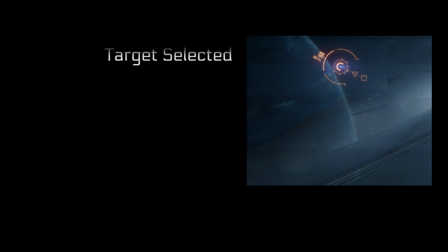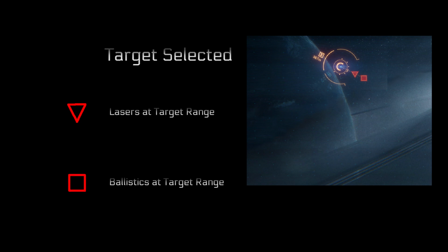Now we see 2 markers pop up, a triangle and a square. The triangle represents lasers at target range, while the square shows ballistics at target range. Simply, if you want a shot to hit, either of those need to be over the target, and the reason for the 2 markers is that light travels faster than we can fire bullets. But even at the ranges represented here, we shouldn't need to lead so far ahead, so these weapons could be plasma-based or other weapons like neutron cannons, which don't get anywhere close to the speed of light. So we can understand why it won't be instantaneous. But we shouldn't rule out weapons that will be able to in the future of the game.